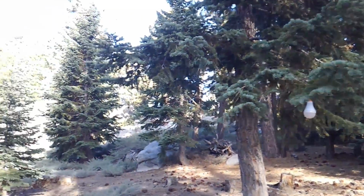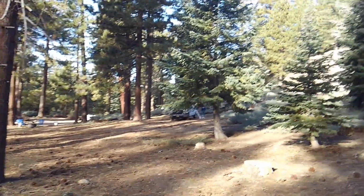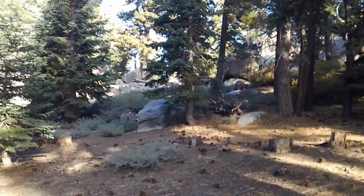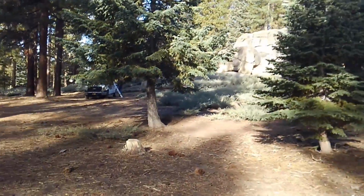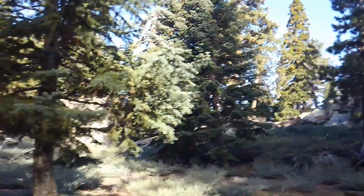But yeah, I love the setup. I mean, this is a huge, huge spot, and it's just the two of us. We got it all to ourselves, and we'll probably go for a little hike today, wander around, check everything out. I want to see what's over there on their side of those rocks.